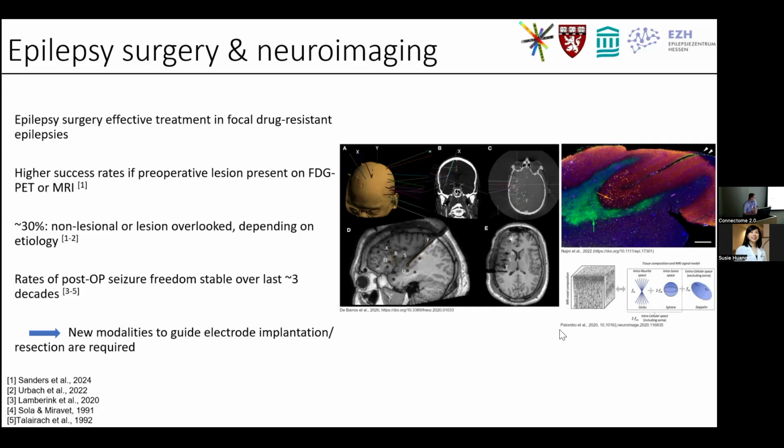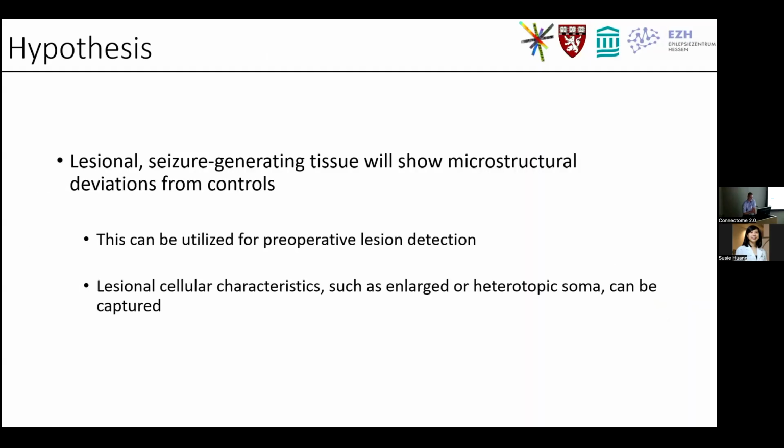So diffusion MRI might be a suitable modality to probe and to actually visualize these changes in these lesions, for example, with the SANDI model that has been touched upon previously, where we can model or try to image cell body signal fractions and also apparent radii of these cells. So our hypothesis was that lesional tissue that generates seizures might show these microstructural alterations, and that we could leverage these alterations to detect these lesions and also characterize them.